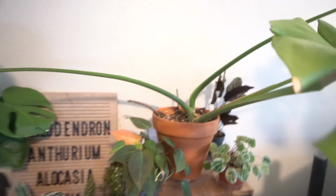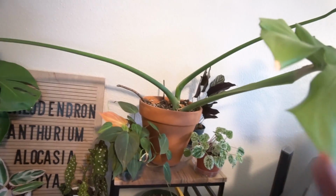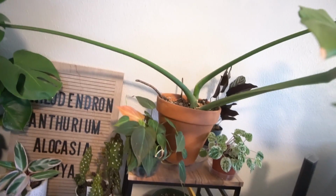Also, we haven't gotten a new leaf on this plant in literally a year. Almost exactly a year. Probably 2 more months to a year, so.